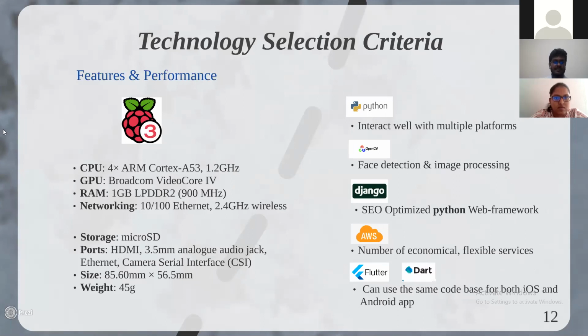As you can see, this is the Raspberry Pi 3 features, and all those features are really relevant to our project, like the CPU, even the GPU, since we are processing images, and RAM, and the networking, since we are connecting these things to the web server. And of course, we need storage because we need to store the images, right?